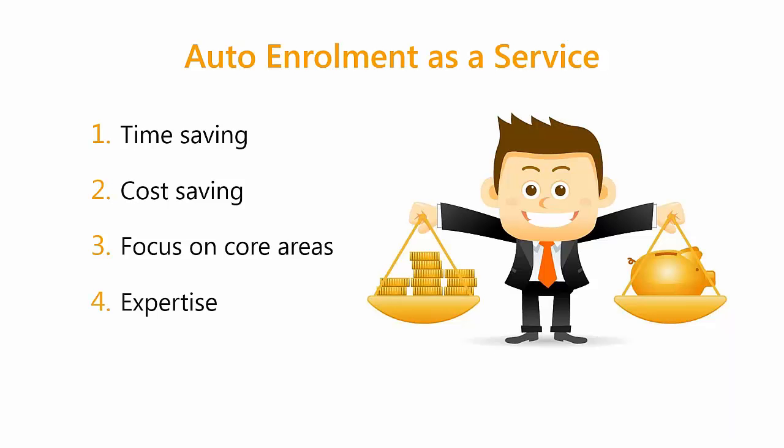Implementing AE may require skills that client staff do not possess. Outsourcing will provide a level of continuity to the company while reducing the risk of possible non-compliance.